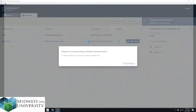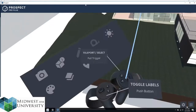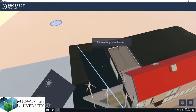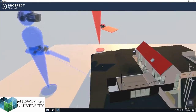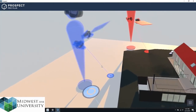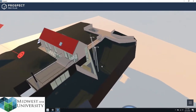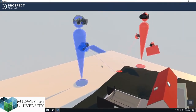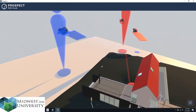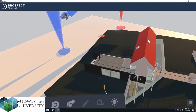So once you launch into VR, it'll just show this quick loading window. Depending on the size of your file, it can take a few seconds to load. You'll pop into the meeting, and instantly we see our colleagues who are in the other room, but in theory could be anywhere in the world, so you can have up to 12 people in your meeting, and they're all connected via voice chat, and you can see their movements. So for example, you can see they're waving, you can see where they're pointing, and so we'll get more into the multi-user functionality in a second.